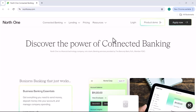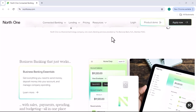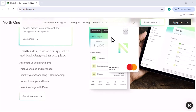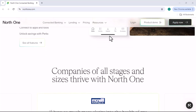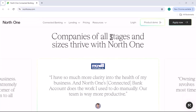Zelle has become an essential tool for quick and convenient money transfers. Whether you're splitting a restaurant bill with friends, sending money to a family member, or paying for a service, Zelle offers a seamless and secure way to do so. But not all banks are compatible with Zelle. So, let's dive into the details and find out if NorthOne is one of the lucky ones.